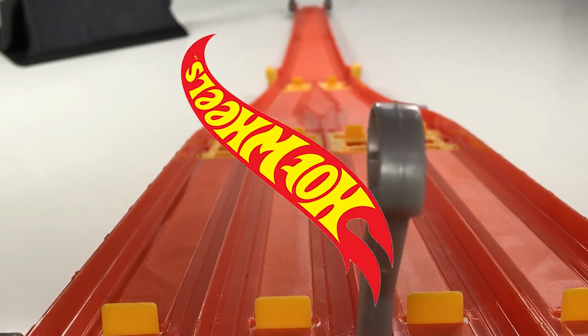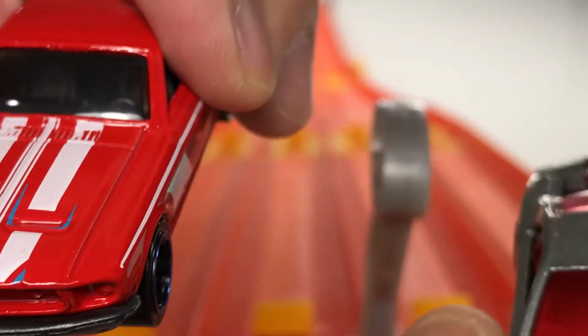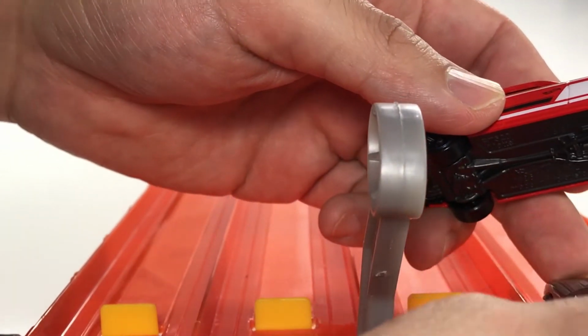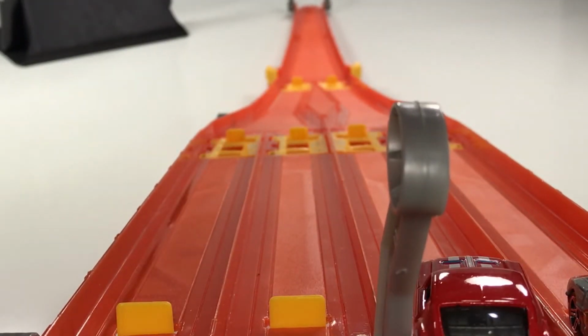And now, it's the Hot Wheels elimination. Okay, the Hot Wheels cars. Who do we got? Okay. Hot Wheels stunt car. Okay. And we have another red car. Okay. So we had a total of 1, 2, 3, 4, 5, 6, 7, 8, 9, 10 Disney Cars racers. And we have 10 Hot Wheels racers too.